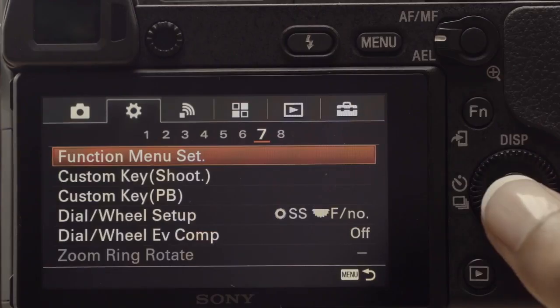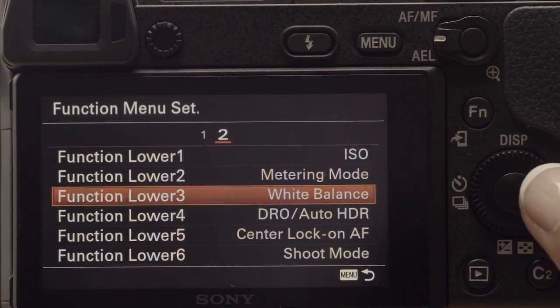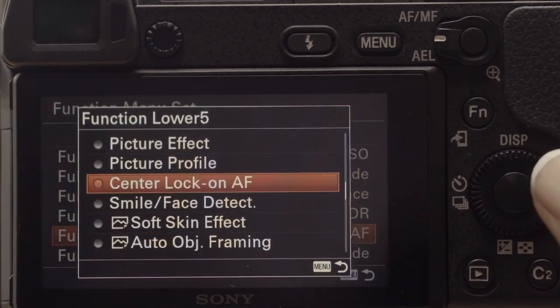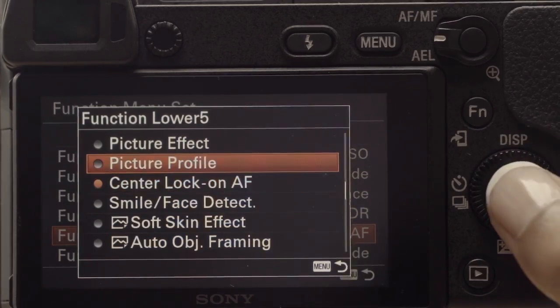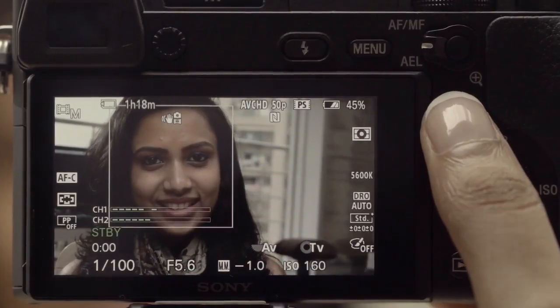Another handy tool is that, like other Pro Alpha cameras, you can customize the function submenu. Its easy access will allow you to change your most used settings on the go. So what are the options on your function menu? Let's check. I keep my most used settings on my function button. Focus area, focus peaking, frame rates, and picture profiles. And no, that's not your profile picture, Neha.